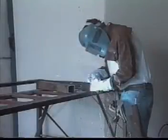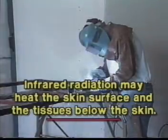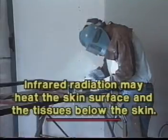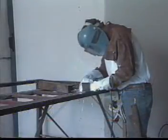Some of the physical agents that can be harmful to welders is ultraviolet radiation when using arc welding. Skin exposure to ultraviolet radiation can result in severe burns. UV radiation can also damage the lens of the eye. Infrared radiation produced by the electric arc and other flame-cutting equipment may heat the skin surface and the tissues immediately below the skin surface. Use protective clothing to prevent this type of hazard.